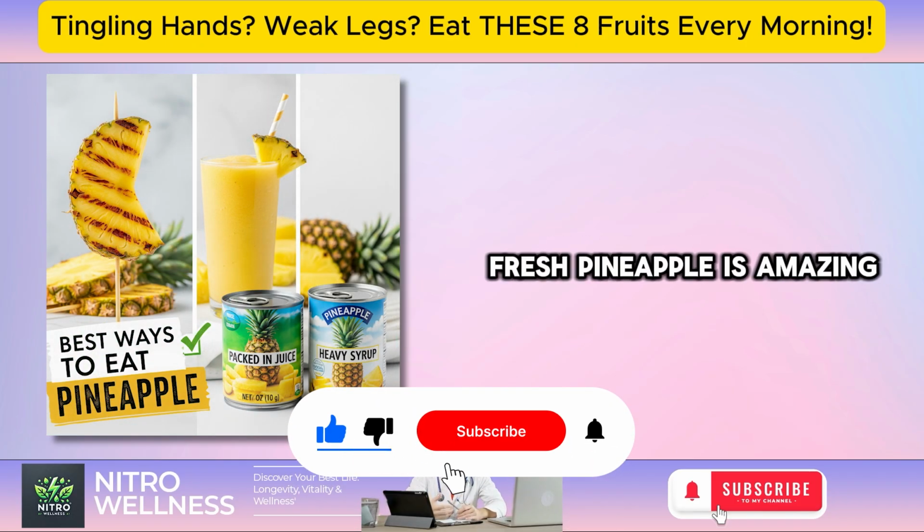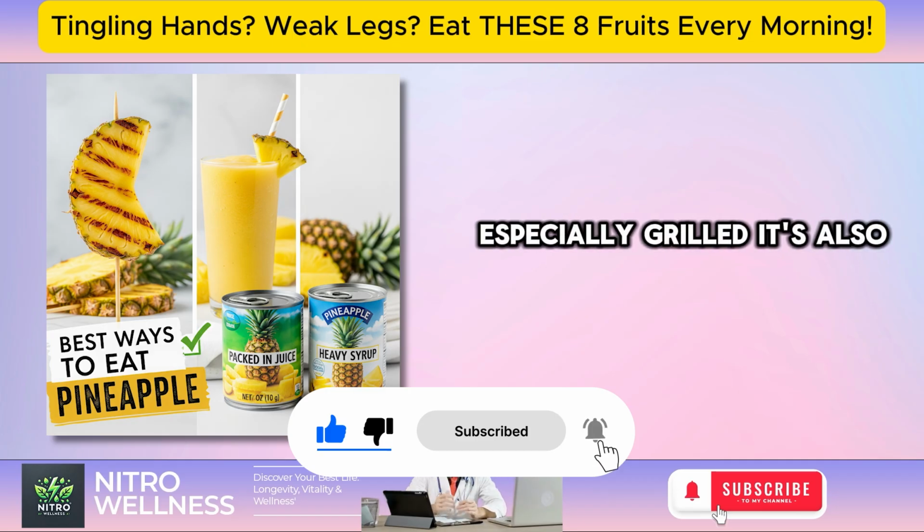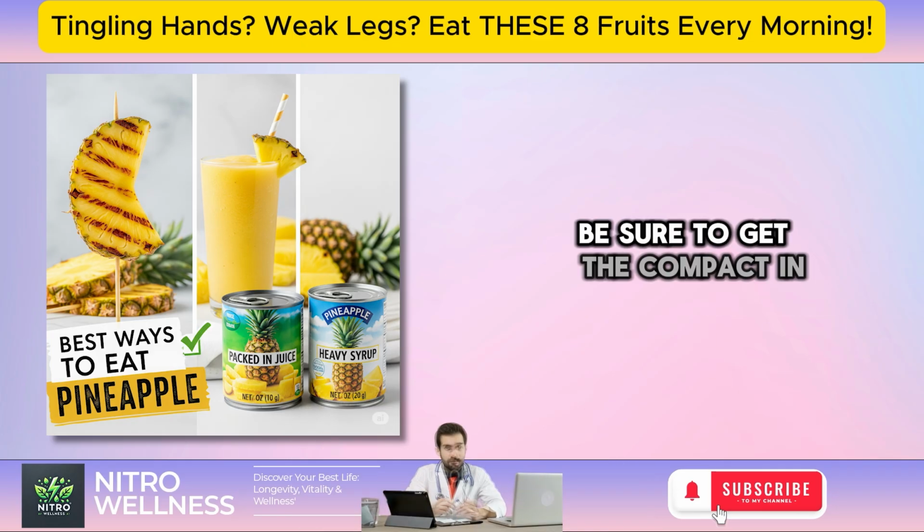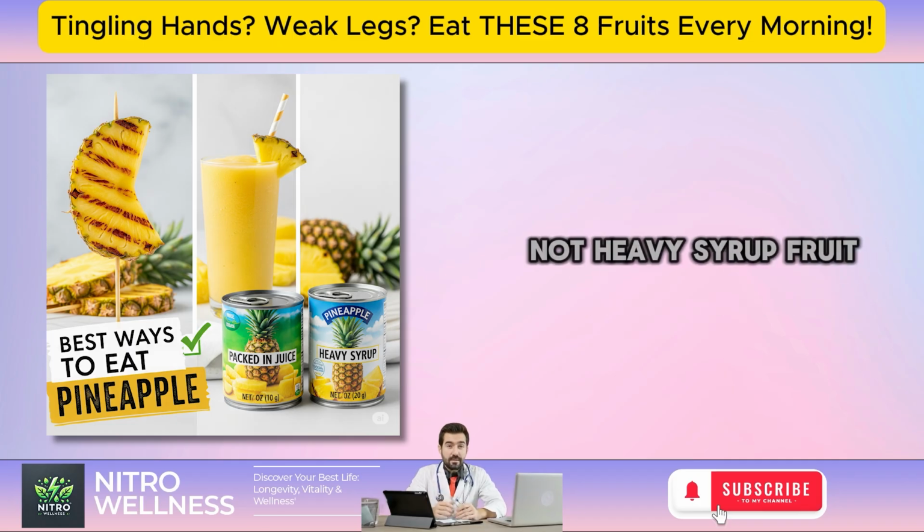Fresh pineapple is amazing, especially grilled. It's also a classic in smoothies. If you're using canned, be sure to get the kind packed in its own juice, not heavy syrup.